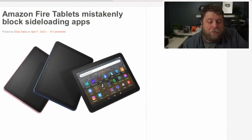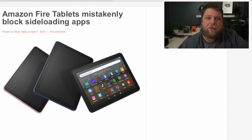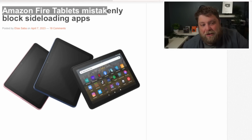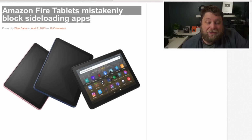Right, so if I quickly jump over to the AFTV News website, you can see it says tablets, but it's the blocking capabilities that make it a bit concerning. As we can see, Amazon Fire tablets mistakenly block side-loading apps. Now, whether it's a mistake or not, or they're just testing the waters to see what kind of reaction they get, I don't know. But it does say it's a mistake.